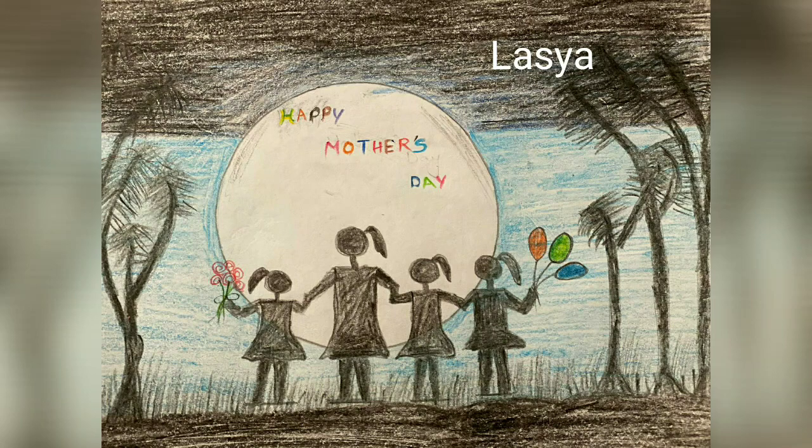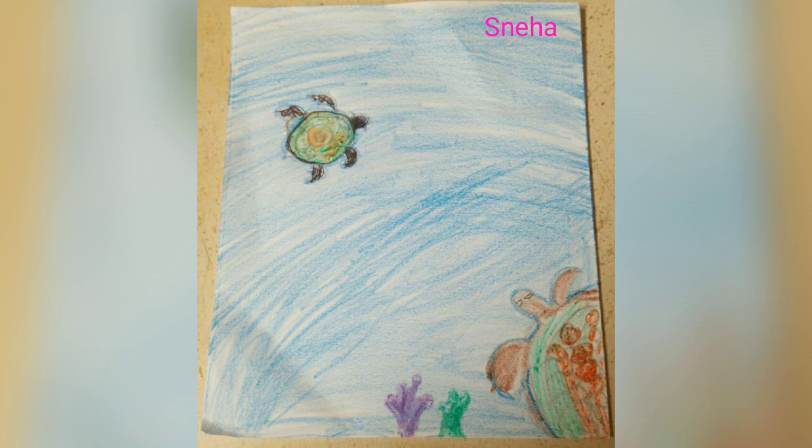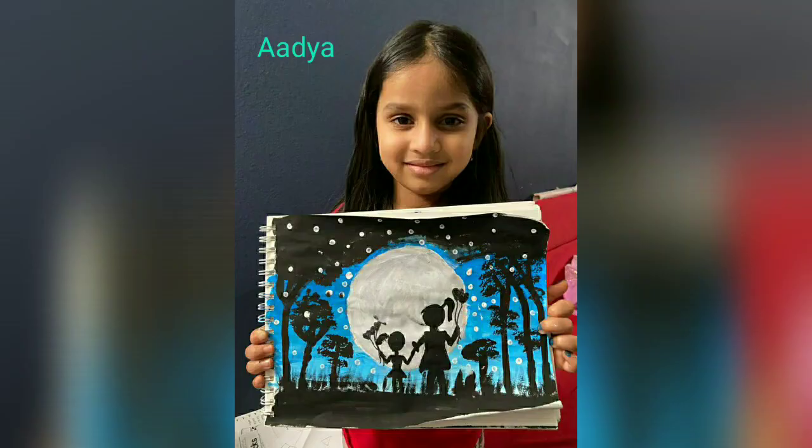This is Lasya. She has tried her three sisters and herself. In fact, mama and her three sisters. This is Sneha. She had submitted this painting last week and I will be putting in the link on the top to check that video out. This is submitted by Adya. She has made her mama and herself.